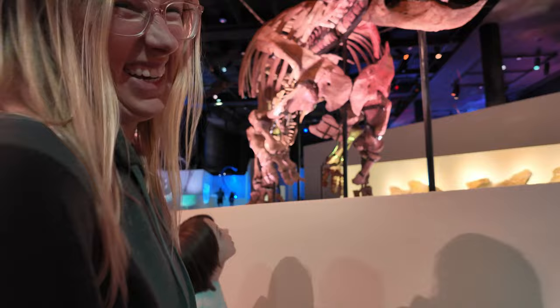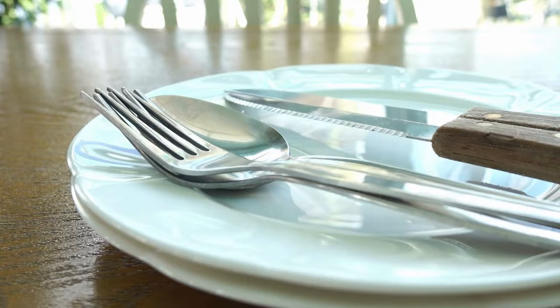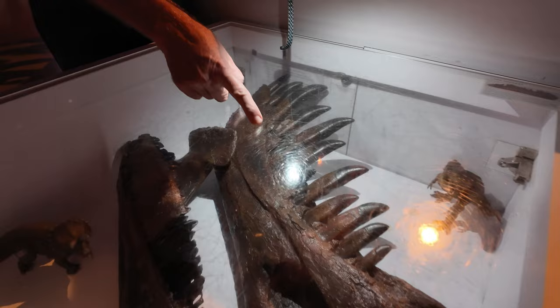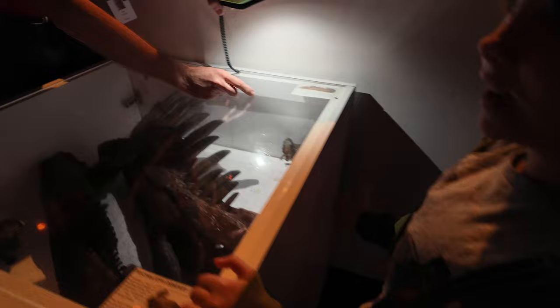So do you guys use a knife and fork when you eat dinner? Yes. Well, let me show you a guy who doesn't. This guy doesn't use a knife and fork. That's the jaw of, who's that? Do you guys remember that one? T-Rex. Yeah, you see him right behind you.